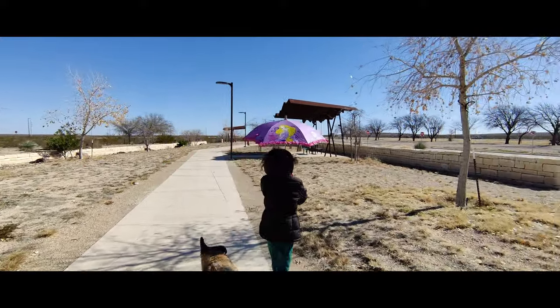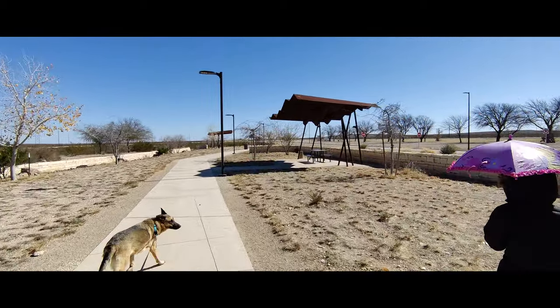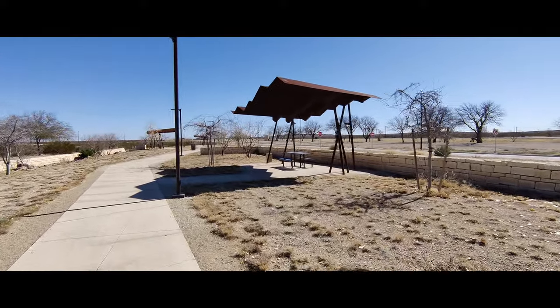Very interesting looking coverings. The shades for the picnic tables are very interesting. Very unique, like they made them art.